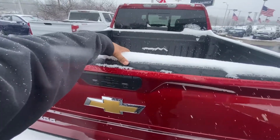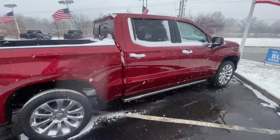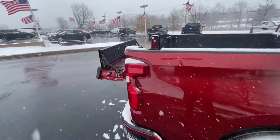Depending on what work you need to be done, could just be some wood you gotta haul from Lowe's in the truck. But you see, it's also got the chrome look, so you can have a luxurious ride, or it could be something you do a little bit of work in.